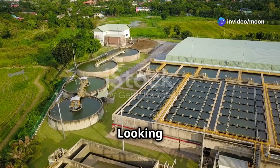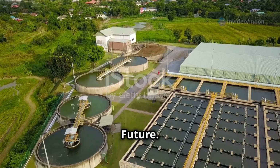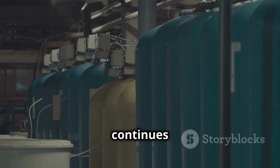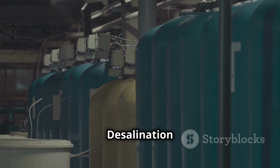Section 9. Looking ahead, sustainable desalination for a water-secure future. As the global demand for freshwater continues to rise, desalination will undoubtedly play an increasingly important role in meeting our water needs. With the world's population growing and climate change affecting traditional water sources, the pressure on freshwater supplies is immense. Desalination offers a viable solution by converting seawater into potable water, thus providing a reliable and consistent source of fresh water.